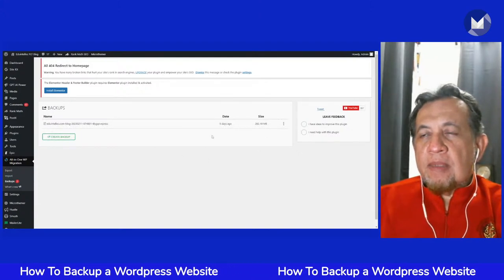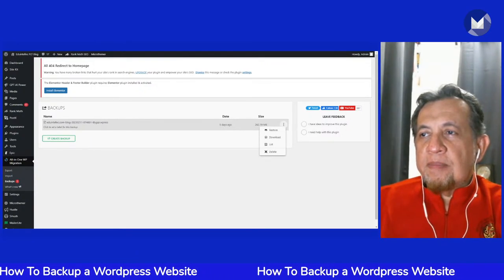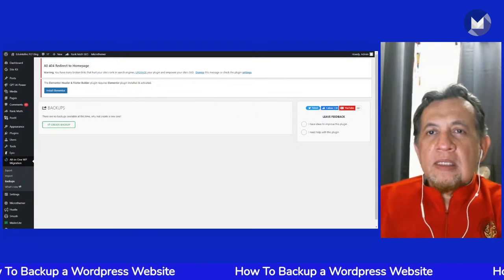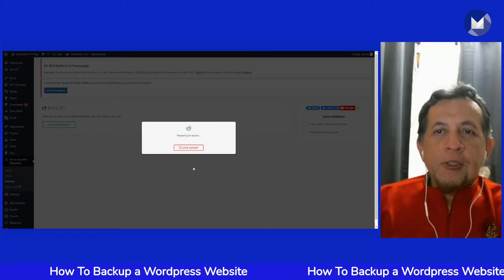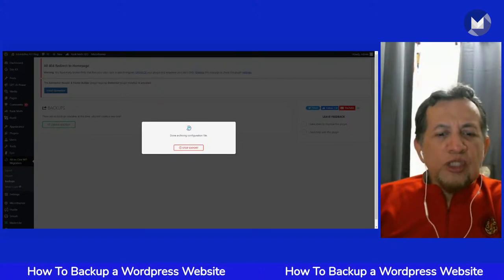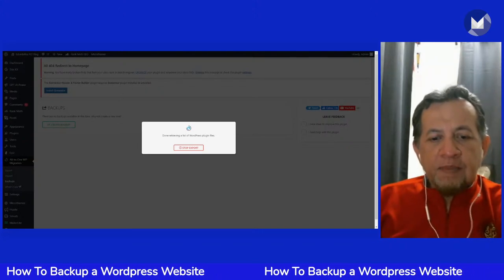In this case, I already backed it up five days ago. I'm going to delete this backup because I do not want the previous backup to be backed up again. So I delete it first, and now I'm going to create a fresh new backup. Just click backup here, and we wait. Depending on the size of your website, it may take between 2 to 3 minutes. In my experience, if you have a big website, it may take longer. But let's wait for a couple of minutes.